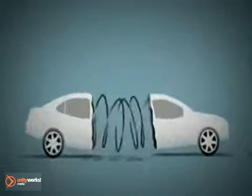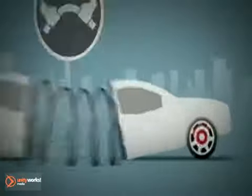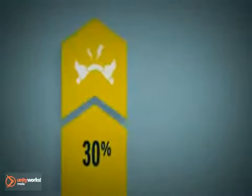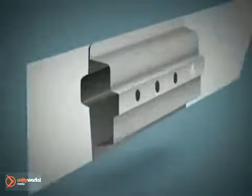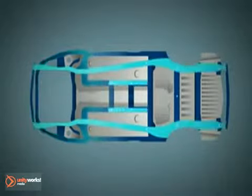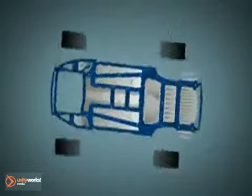The body has to be strong and rigid, because strong keeps it safe and rigid keeps it handling properly. So our SKYACTIV target for the body was 30% greater rigidity, top crash safety performance, and 8% weight reduction. We got there with more extensive use of high-tensile steel that's stronger and lighter than conventional steel, and harder working streamlined geometry, such as crash energy pathways that are more efficient by taking advantage of the entire body instead of just the floor.